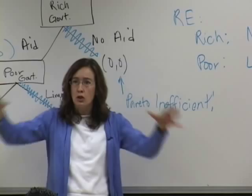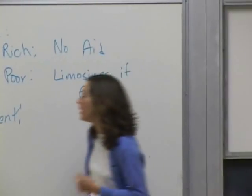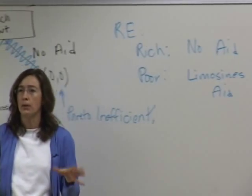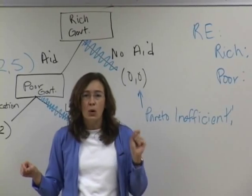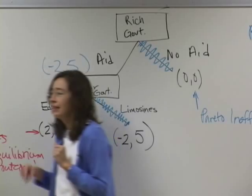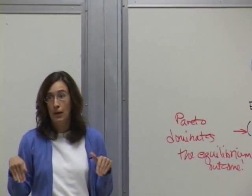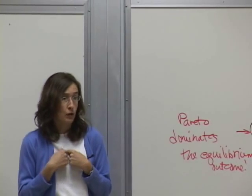So if we have a situation where the society is this whole room, okay, and I'm really rich, I've got the limousines and the houses and everything else, and you guys are all on the brink of starvation. Taking away one room of my house and giving it to one of you guys would not be a Pareto improvement. Okay, it would make me worse off.